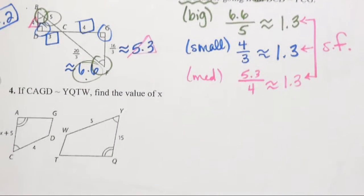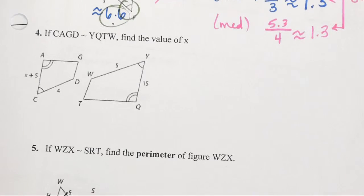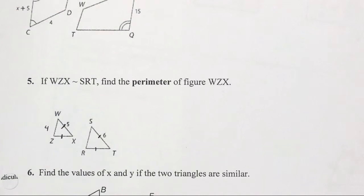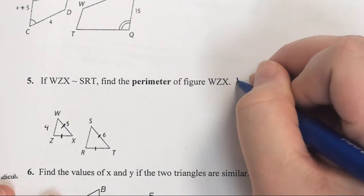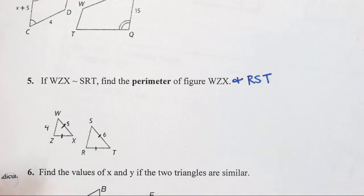Okay, we're going to move on to number 4 and number 5. 4 is pretty easy. You need to set up a proportion and cross multiply. On number 5, I need to change something because Lord knows nothing's perfect in life. It says find the perimeter of this one. Well, we can do that without using anything we've learned lately. You also need to find the perimeter of RST. So try number 4 and number 5, please.